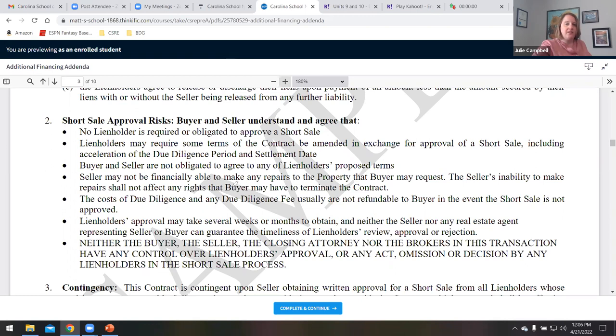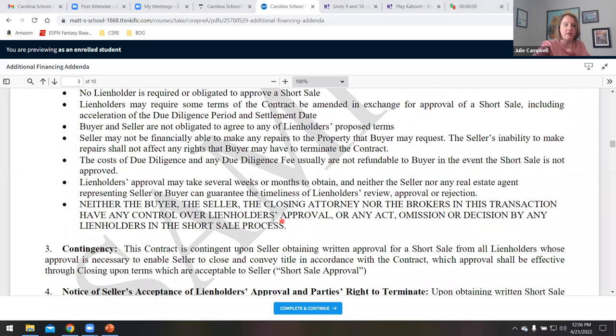Lien holder's approval may take several weeks or, more likely, months to obtain, and neither the seller nor their agent can guarantee the timeliness of the lien holder's review. So just be warned, a caution that we're looking at a long time. And neither the buyer, the seller, closing attorney, nor the brokers in the transaction have any control over lien holder's approval or any act, omission, or decision by the lien holders.